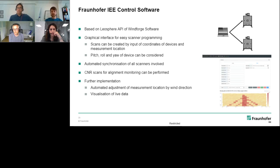So if you are, for example, always interested in the wind conditions in front of a wind turbine, depending on the wind direction, we'd like to implement a method that we can choose the measurement point, for example, by more or less real-time wind direction. So I think that can be a really helpful tool.